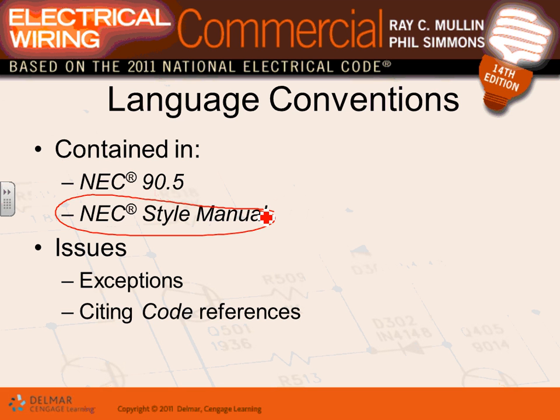The style manual, guys, will tell you if a definition is used in two chapters or more, you must put it in Article 100, the definitions. Exceptions, issues, cite code references. So every time you want to design something, why can't I put my fuse in a bathroom? Why can't I put a fused disconnect in the bathroom? Because the NEC code book says you shall not put an overcurrent device in the bathroom. Right? Why can't I use barbed wire to wire a building like this? Because the NEC code book does not approve barbed wire as a wiring method. As simple as this, right? Because remember, we're creative. We can do a lot of stuff.